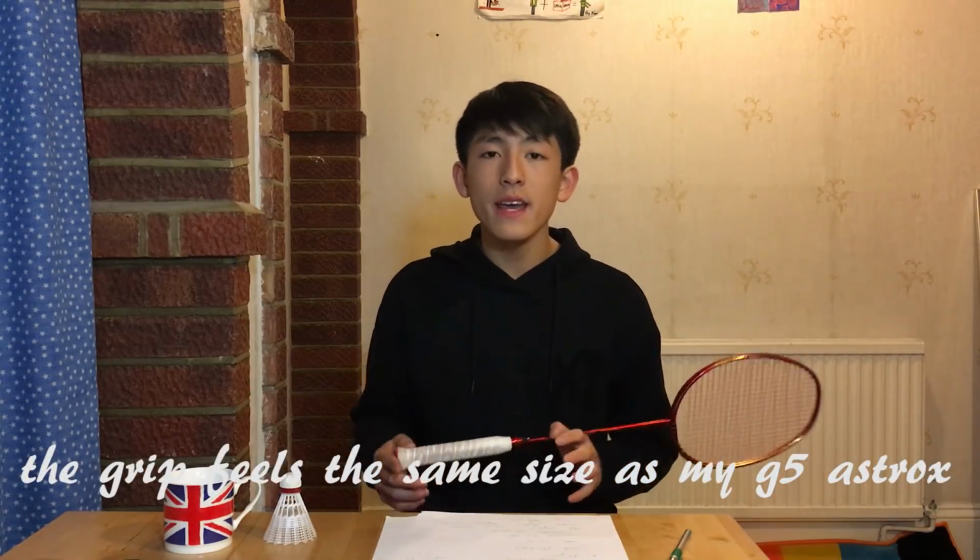On Yonex rackets, you would find the recommended string tension written as a maximum, for example, 24 on the Arcsaber 11. On the Ning rackets, two sets of figures are given for the recommended string tension. For the vertical strings, the recommended tension is between 24 and 28 pounds, whereas the horizontal is recommended from 26 to 30 pounds.